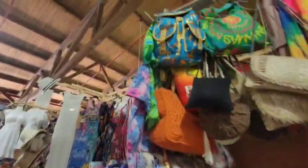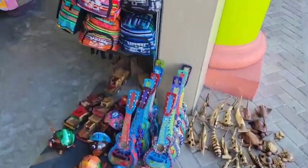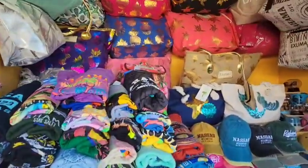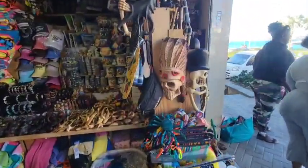It's pretty packed. But yeah, there's pretty much everything here. Hats, textiles, jewelry, all kinds of things for souvenirs. So you come down Nassau, cut and walk down from the port, go down to the straw market. It's pretty cool.